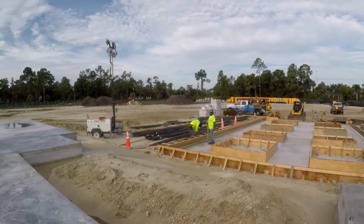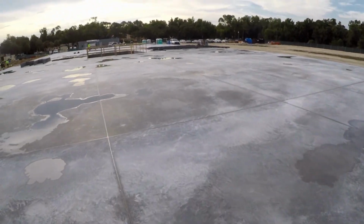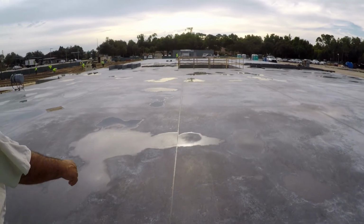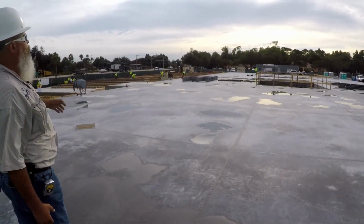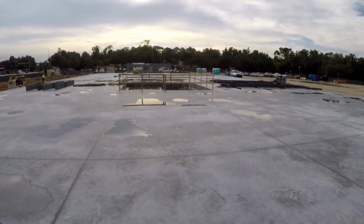You see the slabs turned out really well. We have daily rain, so these nice little small puddles are indicative of the flatness of this slab. The hollow metal door frames that we'll be installing are all piled up. Our next package of reinforcing is good to go.